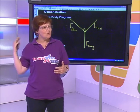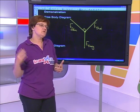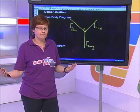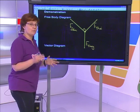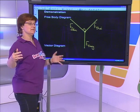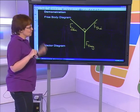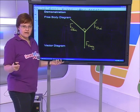Keep it in the back of your mind, okay? Keep it there, think about it, and I want you to think about how you could solve this if you weren't allowed to do a scale diagram, okay? In other words, you have to do it by calculation. This is very, very important. We will be doing it in future lessons, but I want to extend you a little bit, okay? So see if you can do that, but let's draw what the vector diagram would be.